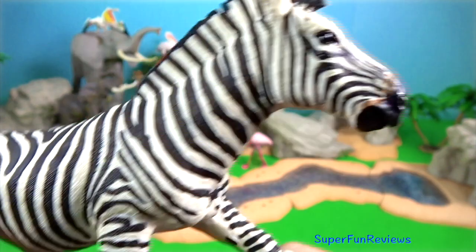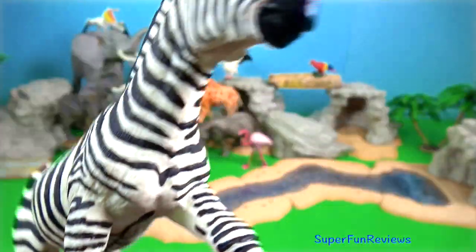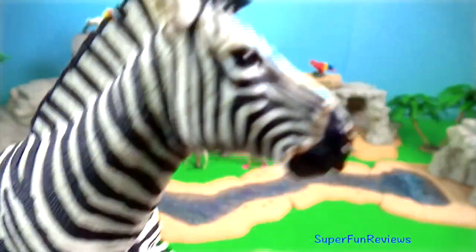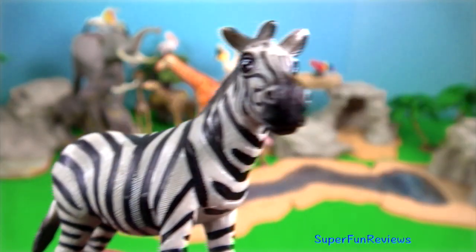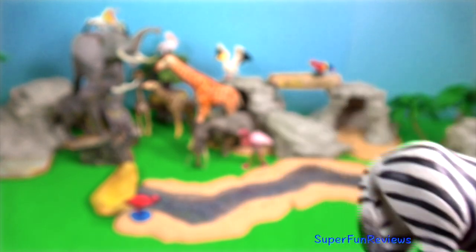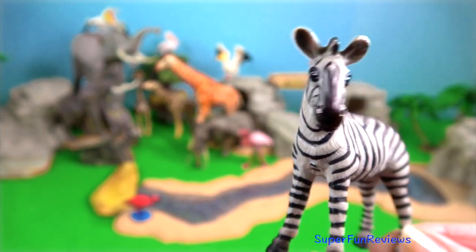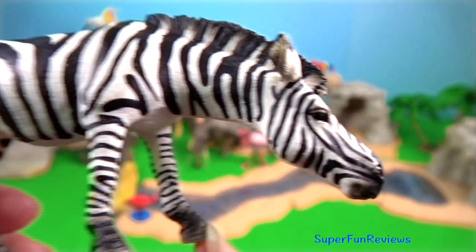Zebra. Each species of zebra has its own home area. Plains zebras live in the treeless grasslands and woodlands of eastern and southern Africa. The Grevy's zebra lives in the arid grasslands of Ethiopia and northern Kenya. The mountain zebra is found in South Africa, Namibia, and Angola.